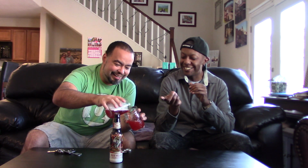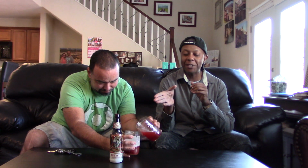You know what it kind of reminds me of? Have you guys ever drank Big Red soda? Now, I have to admit, what attracted me to this beer is the bottle and the fact that I'm a huge fan of Red Velvet Cake. Those are the two main reasons why I wanted to get it. Hey, Red Velvet Cake is always good. That's my wife's favorite cake. Oh, so there's a reason why I liked her. Yeah, exactly. Red Velvet.